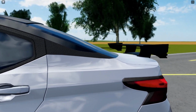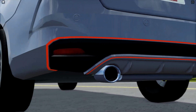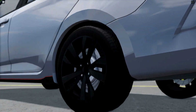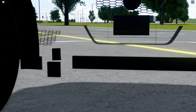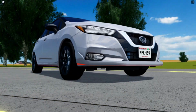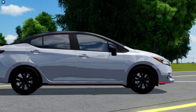So it's got this wing right here. At the back, it's got a little diffuser. It's got a big exhaust. There are these red lines going around the car. And at the front, it's got a splitter right here. And underneath, I don't know what this is. If I go inside here, you can see. I don't know what these are. They actually look kind of strange, but yeah, it honestly looks riced out.